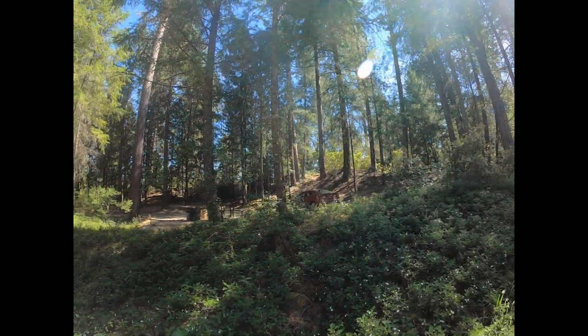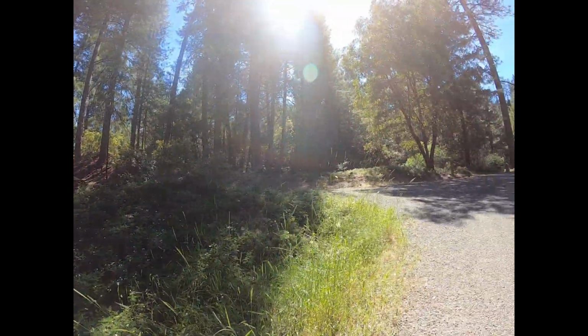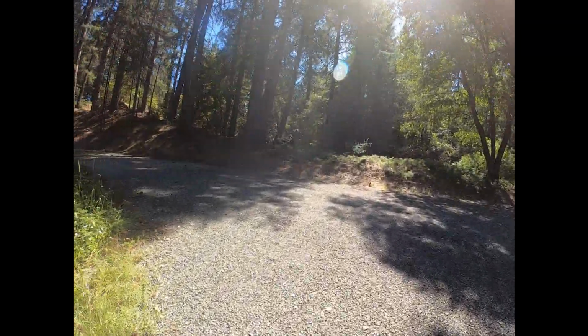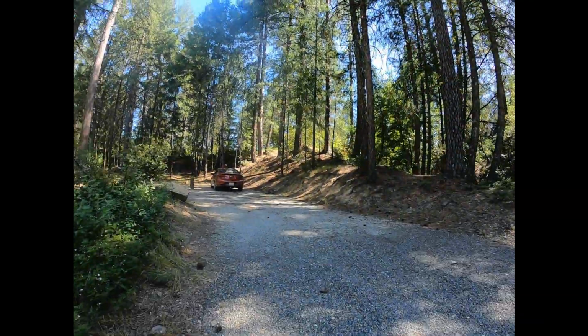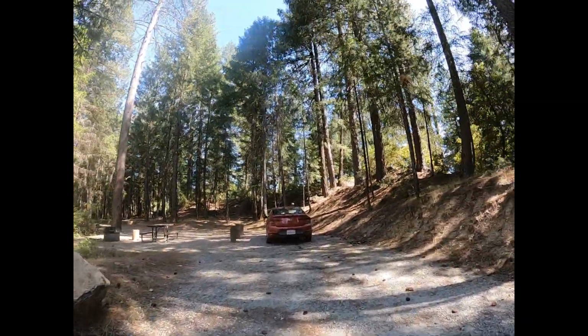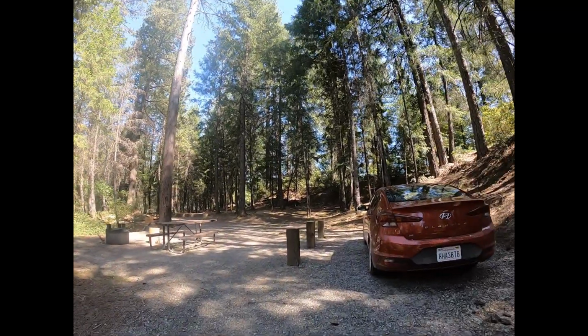Look at all these beautiful little flowers. Almost as if someone had landscaped the place. The Creator has landscaped the place. And we're back at the car. And this would be a deluxe little campsite. Look at this. Very nice.